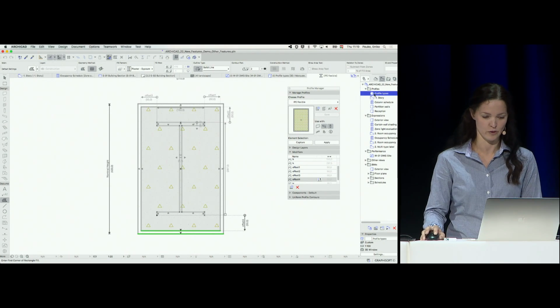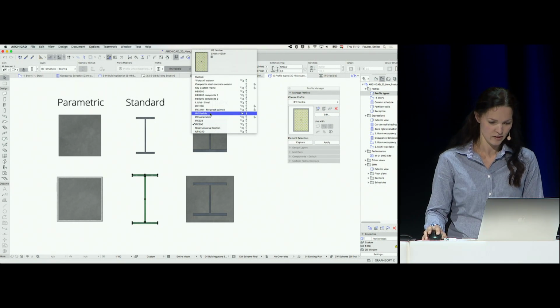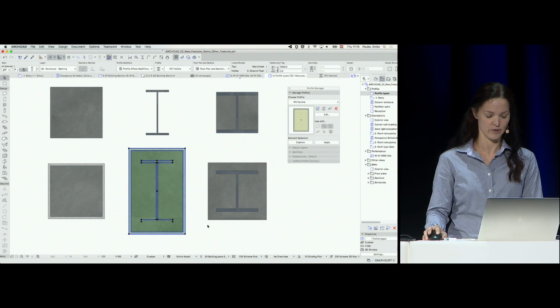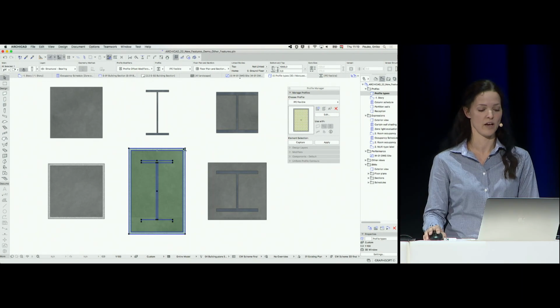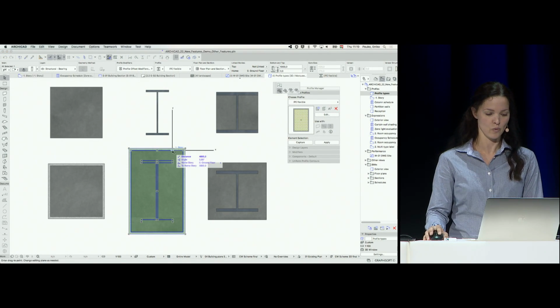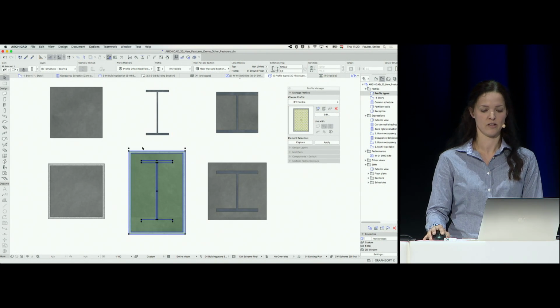So let's return to the original view and now apply our profile to my selected cross-section. Here is the one, and you can see immediately how it appears. What you see now is that it has edges indicated with blue lines. These are the edges that are controlled by the modifier. While I drag them, the profile immediately changes its shape. So I can adjust the concrete covering and the plaster together.